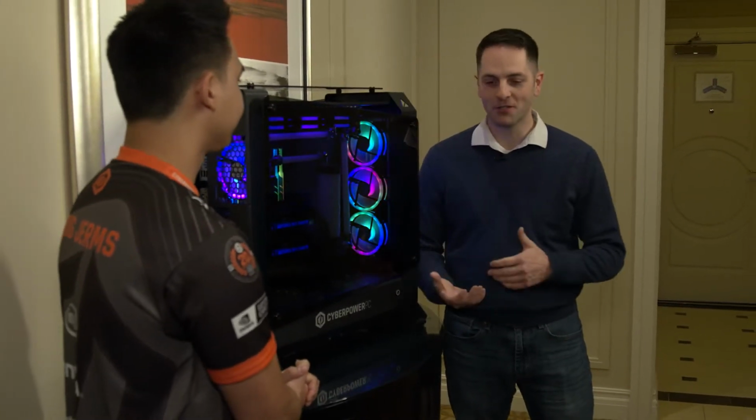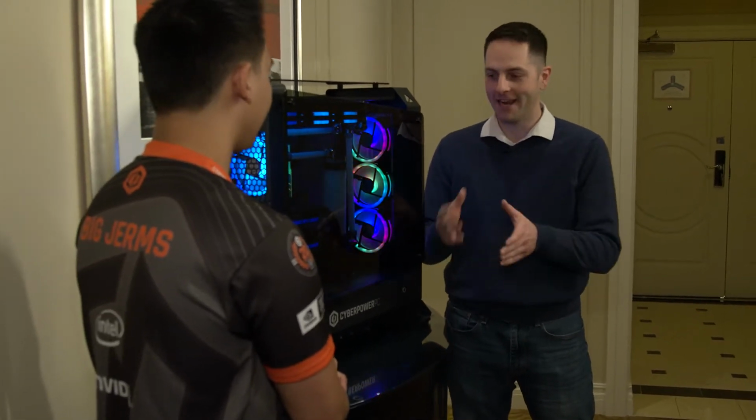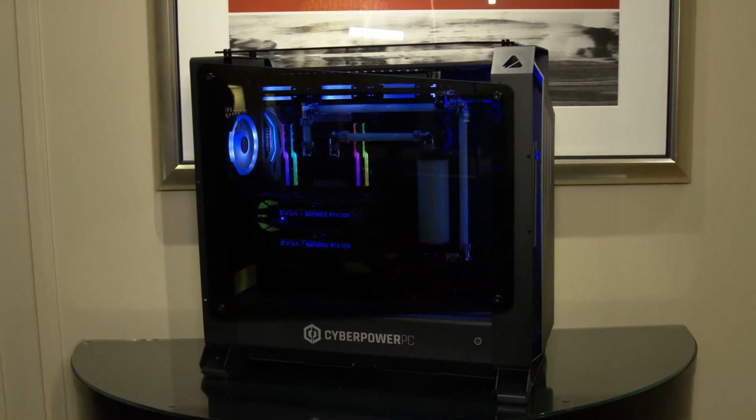Wow, that's great. So even those folks that may work at home, they can absolutely put a work PC right in the same desktop as their gaming room. Exactly. That's the whole idea around this system. That is just awesome.